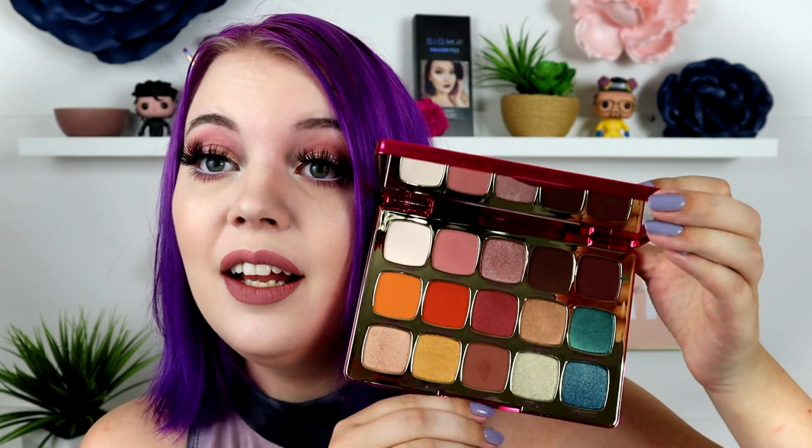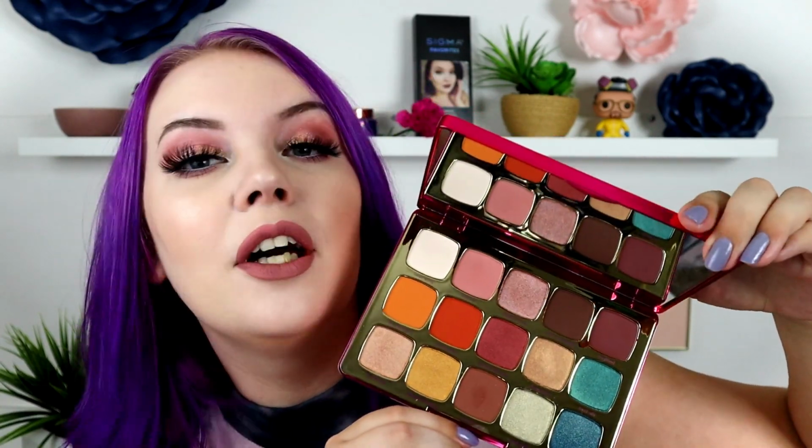It smells like vanilla. If you guys know the Tarte eyeshadow smell, something about that, ugh. I love the Tarte eyeshadow smell. So I love this palette. The color scheme is cute. It's not something I'll use every single day.